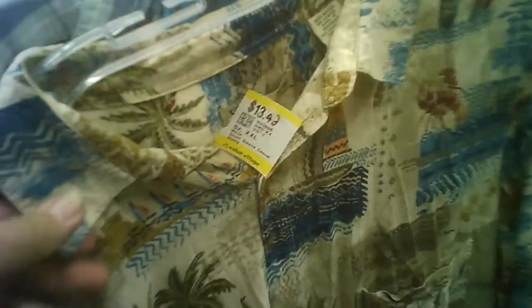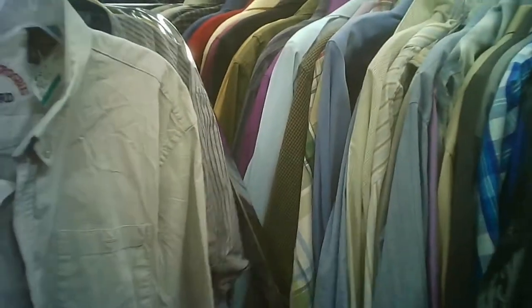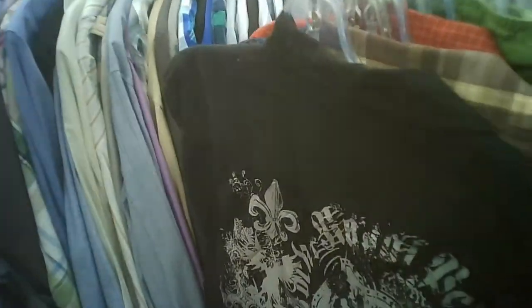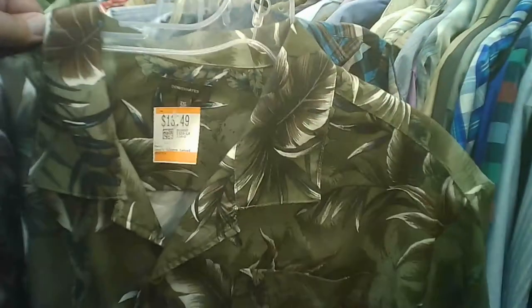Sometimes they're a bit more pricey here, but the design sometimes takes your heart away and you just have to go with it and bite the bullet. There are a few others here. Size wasn't necessarily what I was looking for, but I do take a look, seeing it. Sometimes they do mix up stuff. Depends on how diligent the staff is for that area.